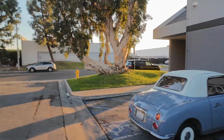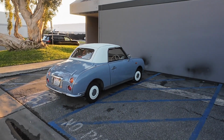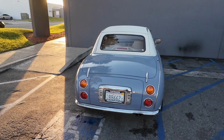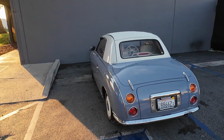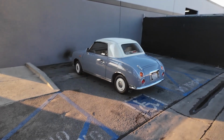Let's get into it. I'm wrapping up my Monday at our Cypress location before going to Long Beach with my fun little Sunday cruiser, Monday cruiser, I guess. This is our Nissan Figaro. A buddy of mine is an artist, asked if he could put this in his music video, which is filming tomorrow in downtown LA. So of course I said yes, definitely want to try to help him out when I can. This thing is pretty funky.